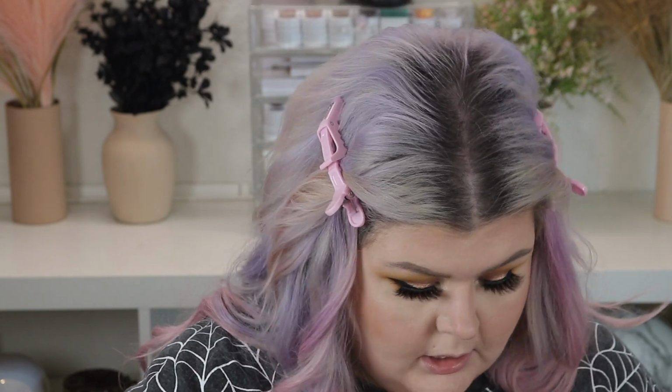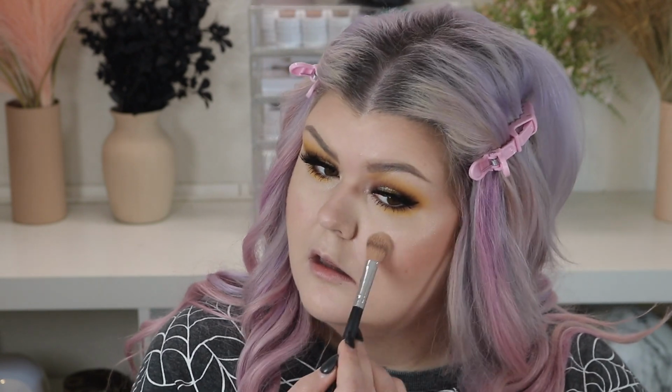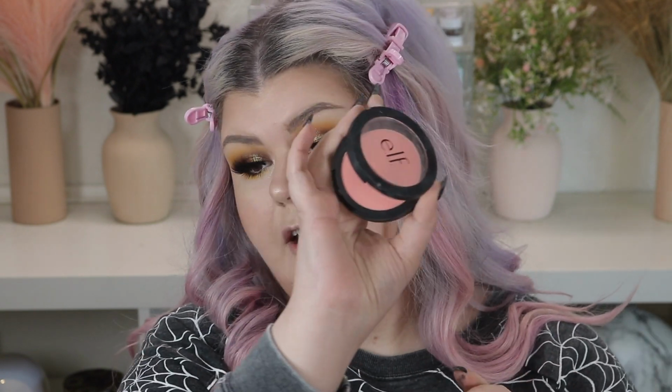Okay, I was hoping it would give me a bigger punch on the inner corner of the eye. I might need to wet the brush. Let me use this guy. And I think just to add the smallest, oh, do I want to? I don't know. No, I think I'm going to leave it. I almost put this on there. I do love this blush though.